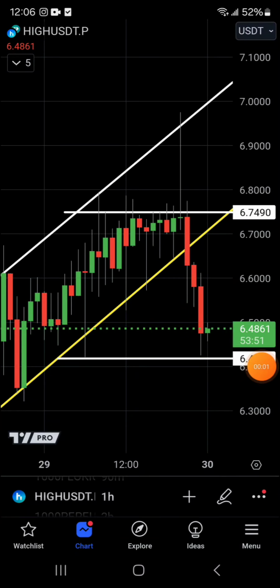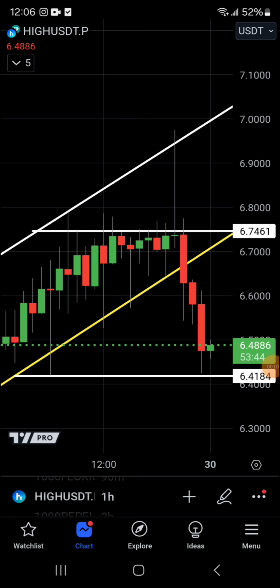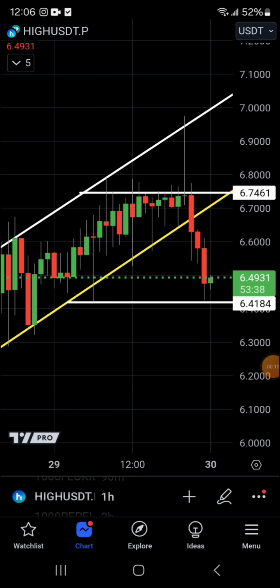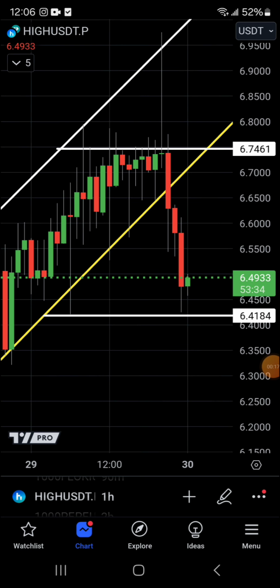And another major reason to enter was that white line right here. It made a gigantic wick to the top side. It tried to rally. It made a bull trap. It tried to break above the channel, but it wicked. It came right back down. It rejected. And these were the best signals to enter the trade here.